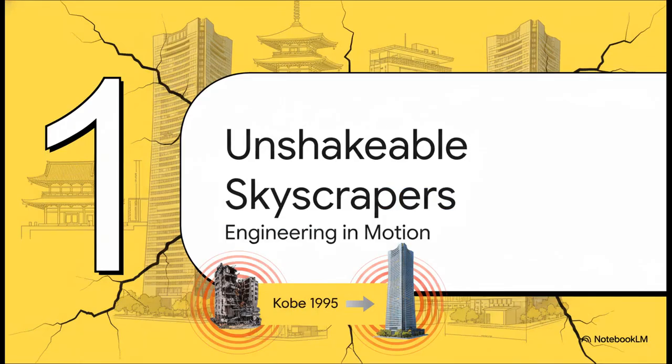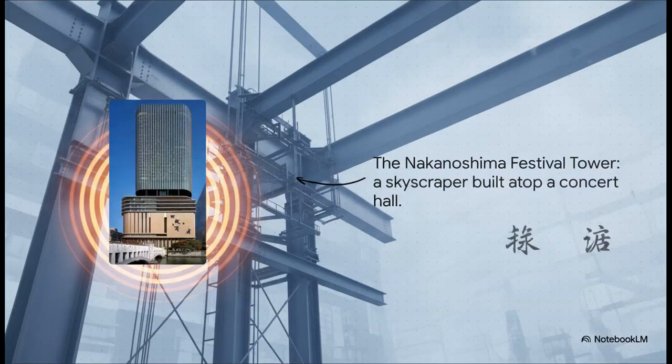All right, let's start with the most famous constraint of all, earthquakes. For decades, there was this real confidence in Japan's structural engineering, but then the Great Hanshin earthquake hit in 1995, and it just shattered that belief. It was a brutal wake-up call that completely changed the country's whole approach. It forced engineers to think way beyond just withstanding a quake, and toward designing buildings that people could actually live through, completely unharmed. And that brings us to this beast, the Nakanoshima Festival Tower.